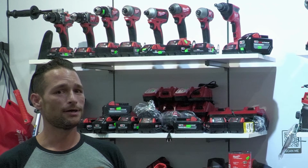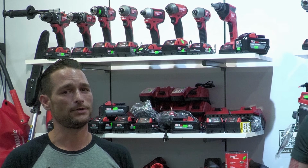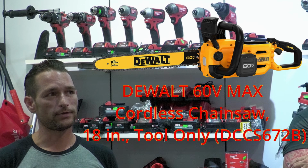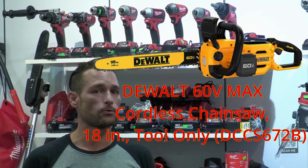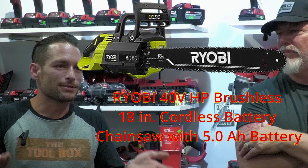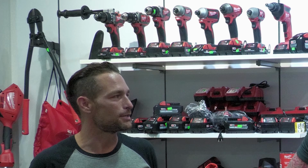But for professionals, a lot of the battery powered ones have gotten pretty stout, especially in the last 5 years or so. The battery ones we're going to be doing today are a FlexVolt 60-volt DeWalt 18-inch versus a RYOBI High Performance Series 18-inch 40-volt brushless. A little difference. I think we should grade it on a curve just because the voltage is different between the two, but we'll see how it shakes out.